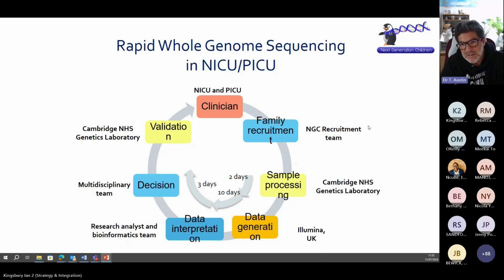And then the hard work, which Helen will talk more about, family recruitment, getting trio samples to the labs, and then generating the data through Illumina, and then having got the data, having an MDT meeting to decide, is this actually something which is clinically significant? And because that stage up to this point was under a research project, it then had, in order to feed back into the NHS, to be validated through the standard NHS laboratories. But we were able to get it down to around 2 weeks in the end.